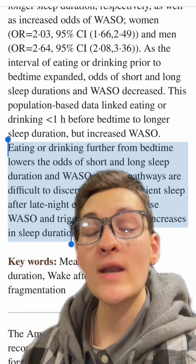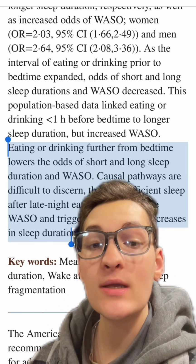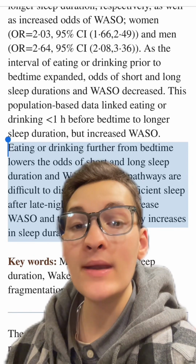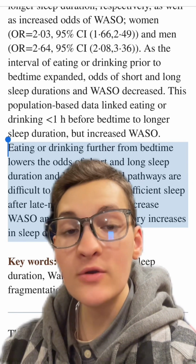We can finally move on to eating and drinking. The further away from bed we can eat and drink, typically the better our sleep quality. However, many people find if they eat or drink too far from bed, they go to sleep hungry and it disrupts their sleep quality. So it's important to find a happy medium.